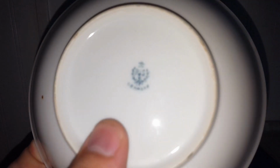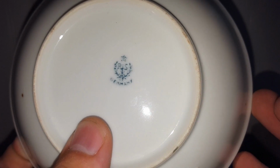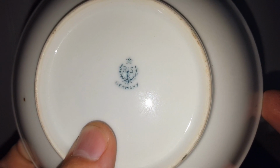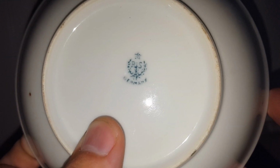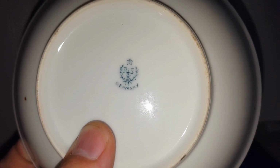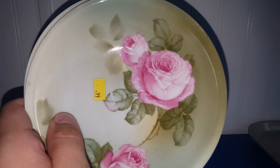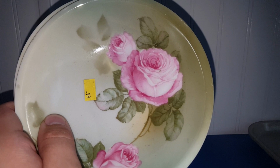So let me show you guys the mark here. Like I said, I don't know much about that. Again, I'll probably be doing my research, and then I'll upload what that marking means when I edit this video. But yeah, I thought that was really neat, and I know that a lot of people do like this kind of style, so I figured for $2 I would go ahead and take the chance. So now we can check out my favorite things that I bought from this haul.